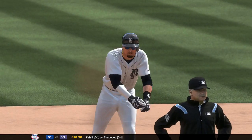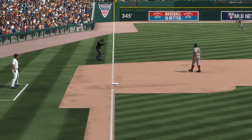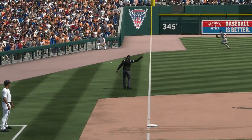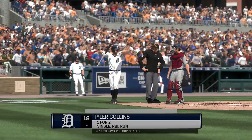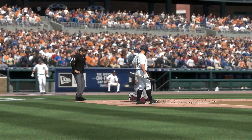Take a look here. Hard to tell if it was fair or foul in real time, but you can see it flies right over the bag. Ump was all over it and made a great call. Digging in once again, Tyler Collins. A hit in 2 tries so far.